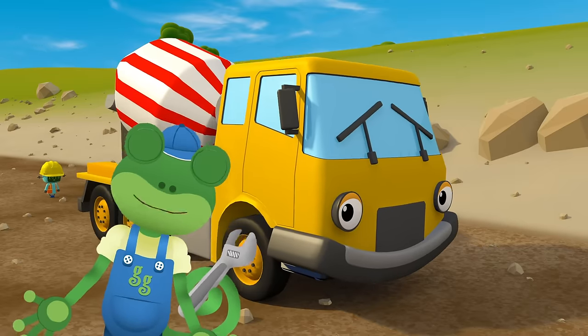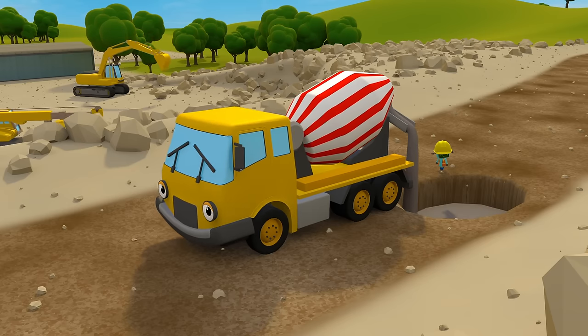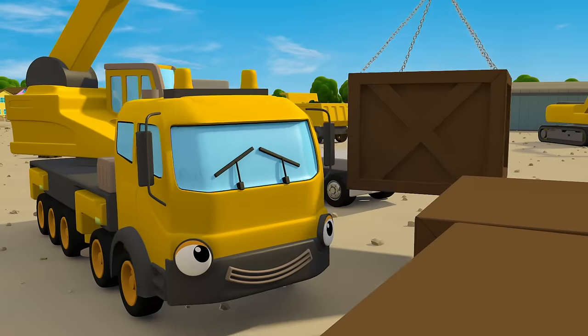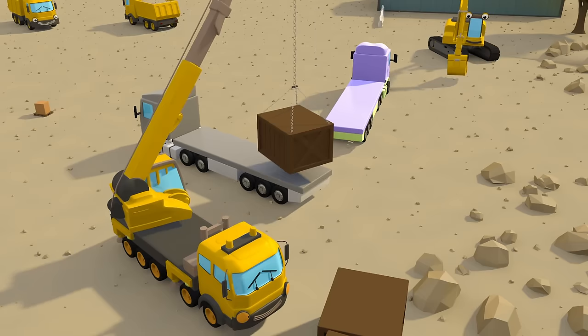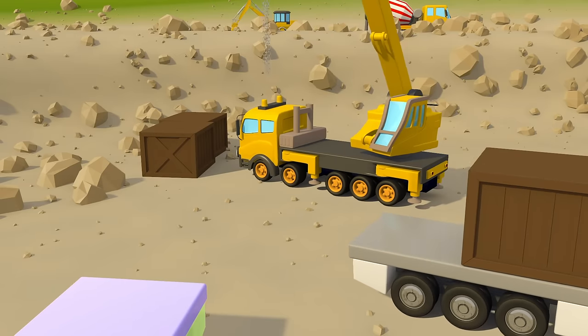Spin, spin, spin your drum on the building site. Working hard as a team through the day and night. Lift, lift, lift the load, Caroline the crane. Pick it up, drop it off, do it all again.